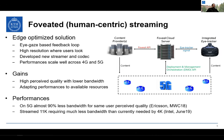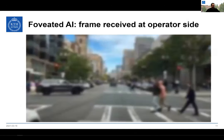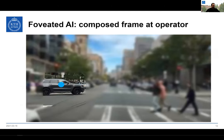And we have shown in several studies with partners that we can almost save 90% of the bandwidth, or basically increase the resolution at the same sort of cost. So in our system, what we have shown basically is that if you have such an impaired frame that you receive on the operator side, we could in principle augment, at a modest increase in cost, only a specific area where the operator is looking.